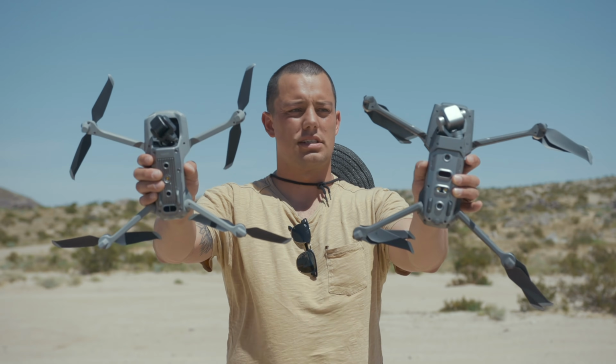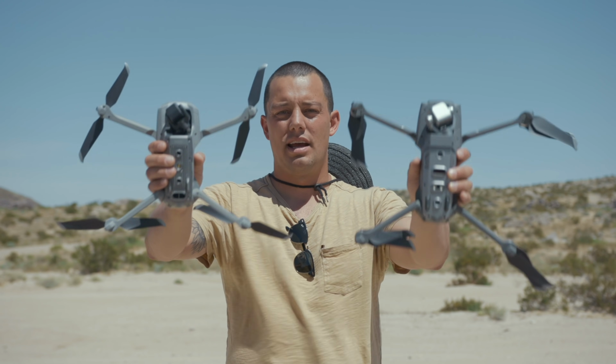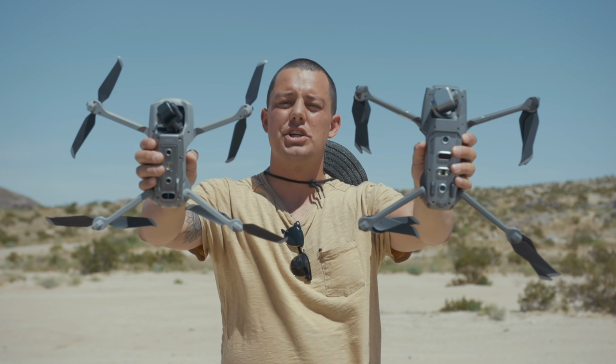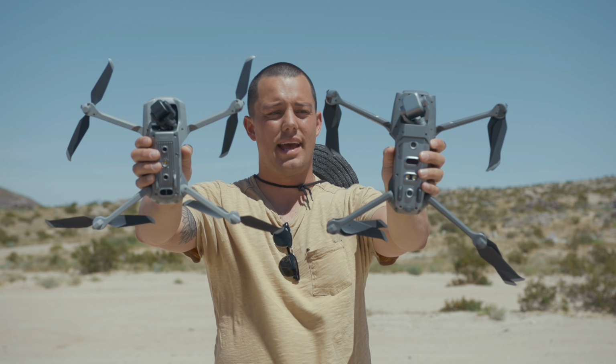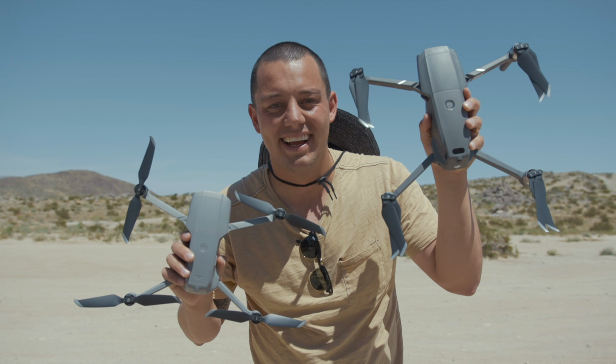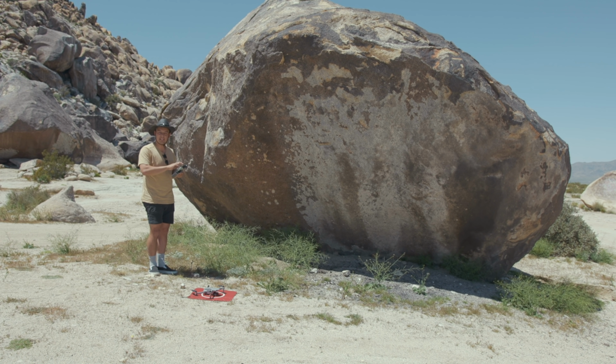Another thing to note is they're slightly different sizes. In my hand, this one probably weighs a pound more. Don't quote me on that. What DJI says is that it's 40% heavier. So if you're on a long trip or something, that might weigh in. All right, it's my first time flying this thing. Wish me luck.